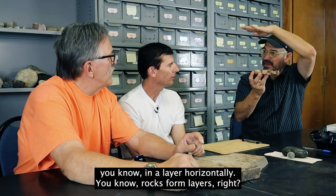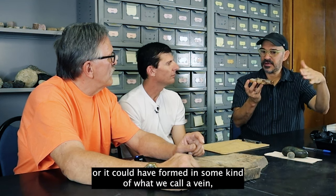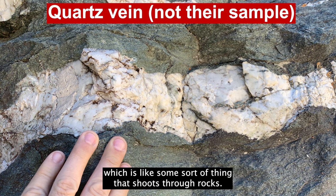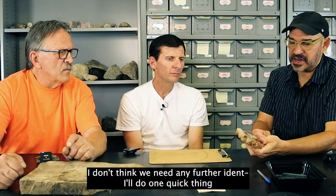You know, rocks form layers, right? So it probably formed between two layers of rock, or it could have formed in some kind of what we call a vein, which is some sort of thing that shoots through rocks. So, okay, I'm going to call that quartz. I don't think we need any further identity.